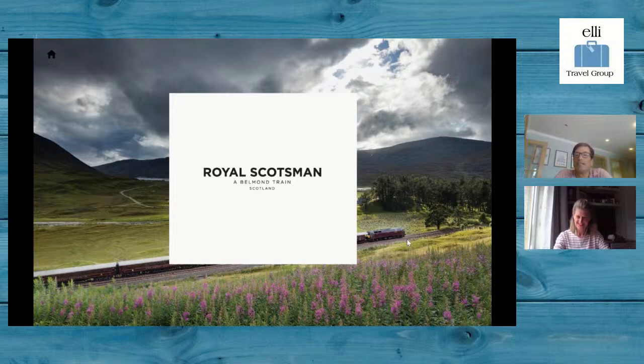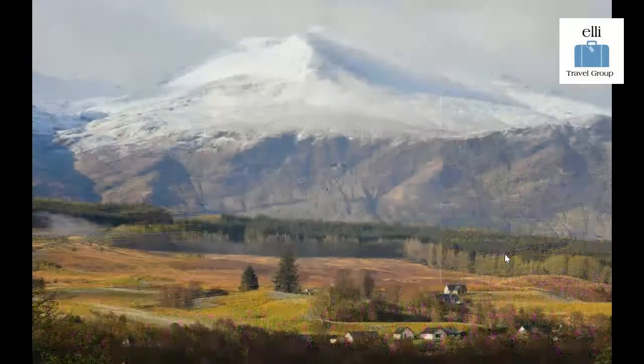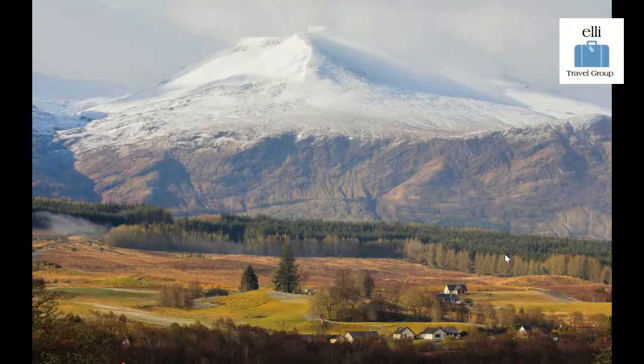One of the special ways to see the rolling hills, icy mountain peaks, and charming towns of Scotland is by boarding the Royal Scotsman. Can you tell us a little bit about what people are going to see and experience on the journey? Of course, and firstly, thank you very much for letting me join you today to talk about the Royal Scotsman. I think this is probably a good place to start.